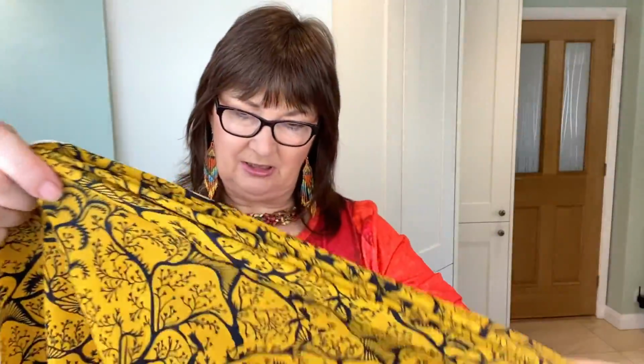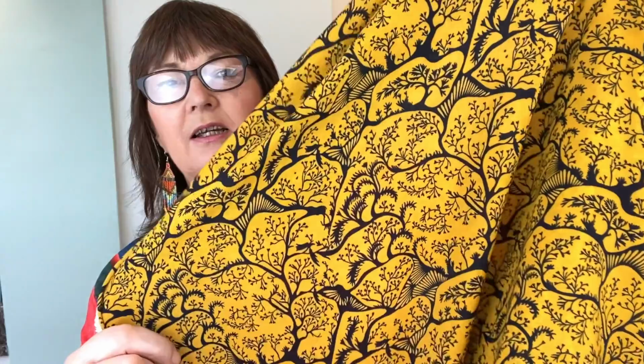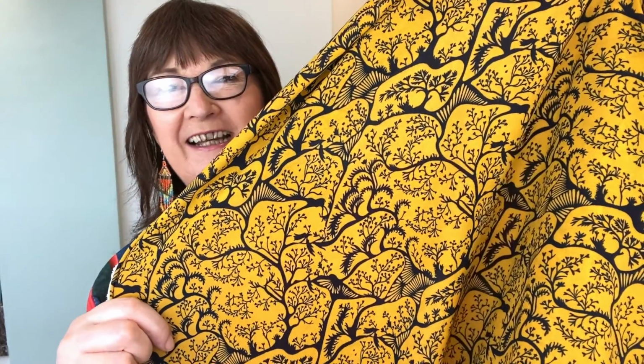I think it's beautiful. And it may need lining if I'm making a dress out of it, but I've got lining fabrics, so that's all worked out perfectly. How gorgeous is it? It's that way up, isn't it? It's lovely, isn't it? I really love it. So that was £7.50 total, £2.50 a metre.